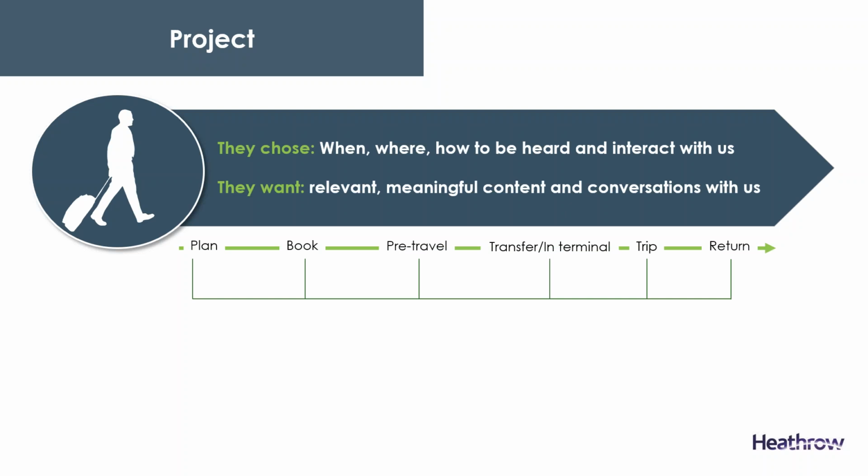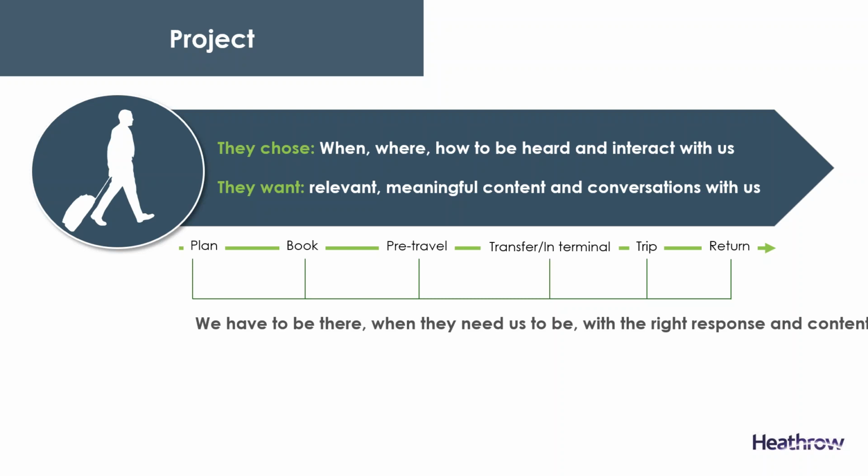And if you think about it, that's through all stages of their journey. So when they plan, when they book, before they travel, when they are traveling or they're in the terminal itself, on their trip, and also on their return journey. And as it says here, we have to be there for them when they need us to be, with the right response and content for them.